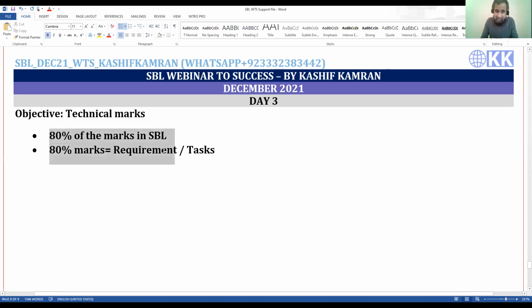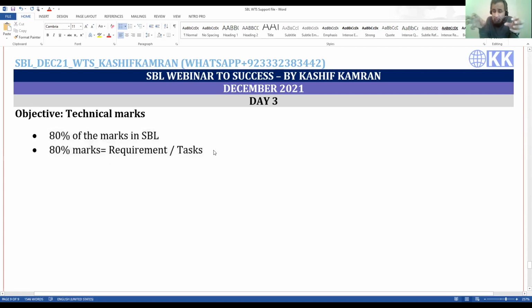So exactly 80% of the marks is the requirements, is the task. Now, how would you go about gaining more? The first and the most important thing, which I will be demonstrating in the live webinar, is how you read a task, how you read a requirement. Because a lot of the time I've seen students, either they are in a hurry, or even if they are not in a hurry, they don't know how to read a requirement.